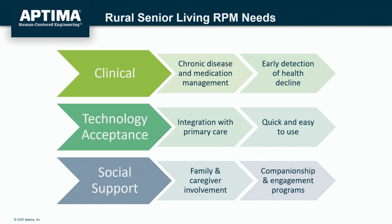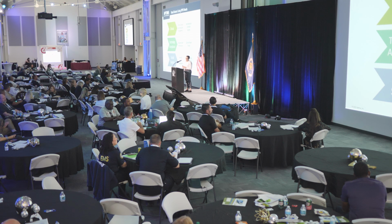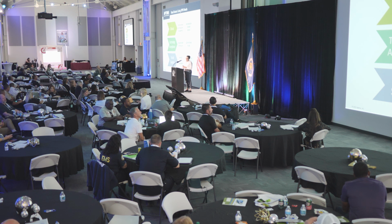So remote patient monitoring seems like an obvious solution. Some of the main areas that they need support in, obviously in the clinical area, a lot of these seniors have problems with chronic disease and medication management, and they really need early detection so that you can assess if something is happening and nip it in the bud before they have to go to severe care. Also, with technology acceptance, we need to make sure that it's integrated with primary care or a way for them to get an intervention for any issues that they're seeing.